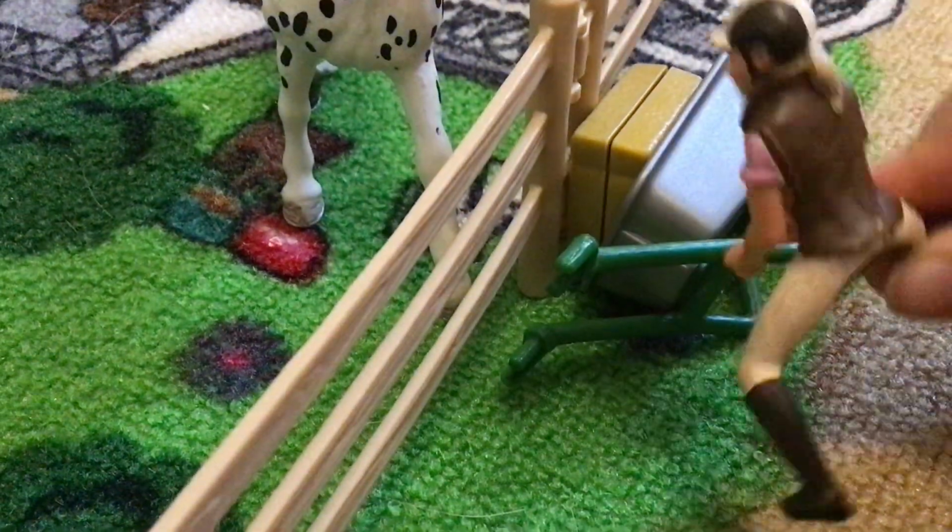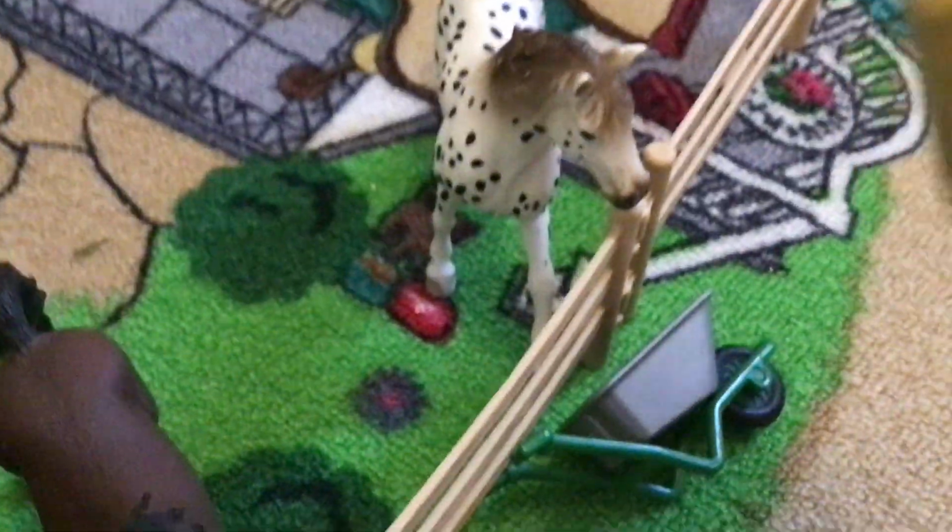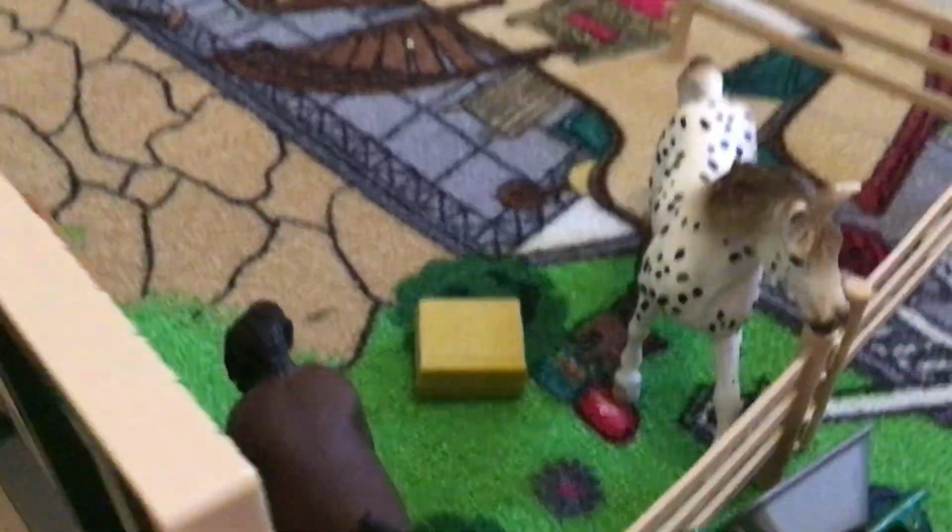And now what we're going to do is just throw the hay. Now, missed again, and it's in the paddock. Got it. Gotta get some more food.